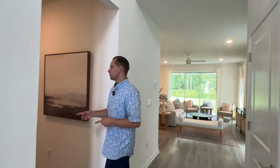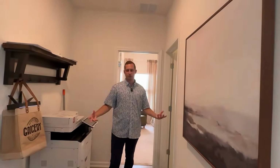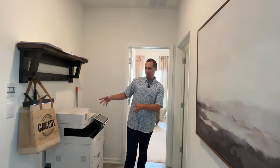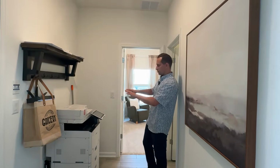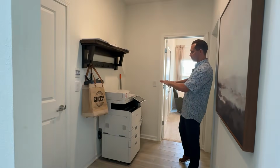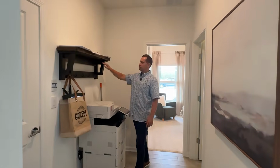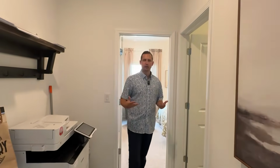Now, behind me is the living room and the kitchen. Before we get there, let's go and check out what's over to my right. Over here, keep in mind this is their sales center that they use. So they're gonna have this printer here, not gonna be something you're gonna have in your house. But it does give you an idea that there's enough space here that you could do some different things with it. If you want to do more of a small little mud room here, obviously they do have the additional storage up top to hang your bags, your hats, your coats, or the case may be.